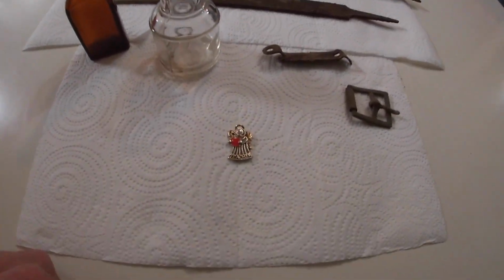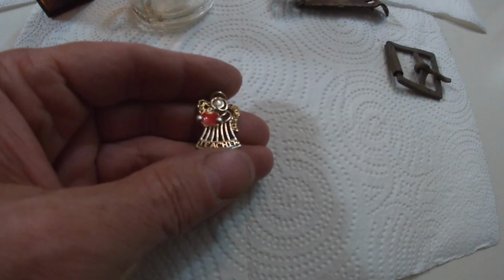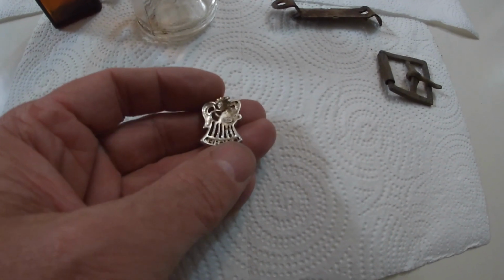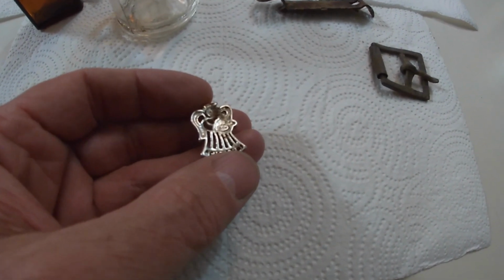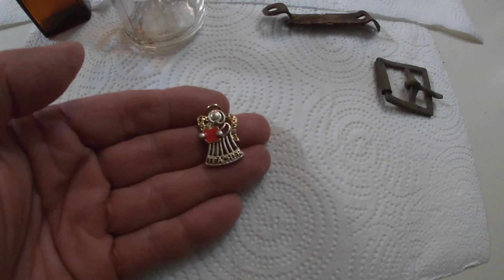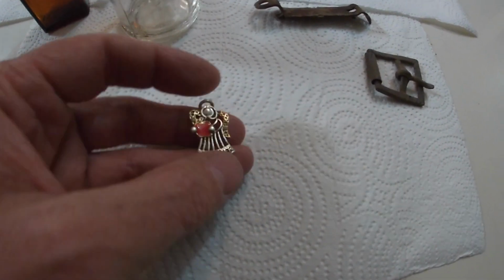And probably the weirdest thing I found was this teacher's pendant. Now, this has to be a more modern relic that was dropped, probably by somebody that was going down to the edge of that creek to go fishing. I don't see any silver markings on it, but it does have like a copyright in a circle, and then it says DM. And then it says teacher, an angel holding a red apple. And it had these little stones, so I tested them with my diamond tester, and they are not real.